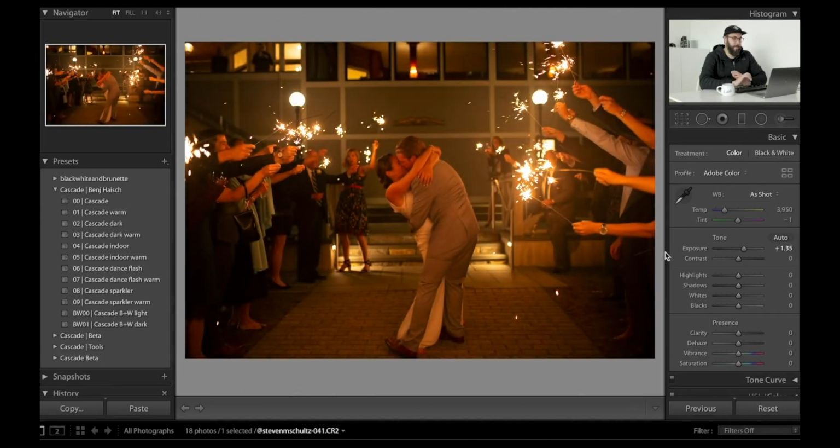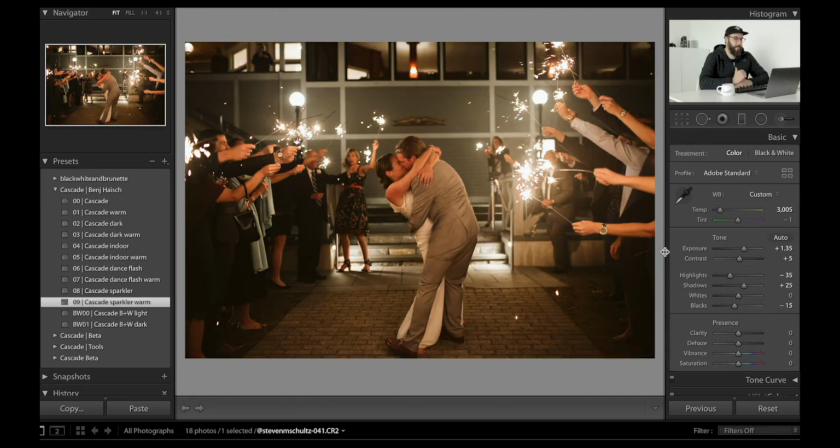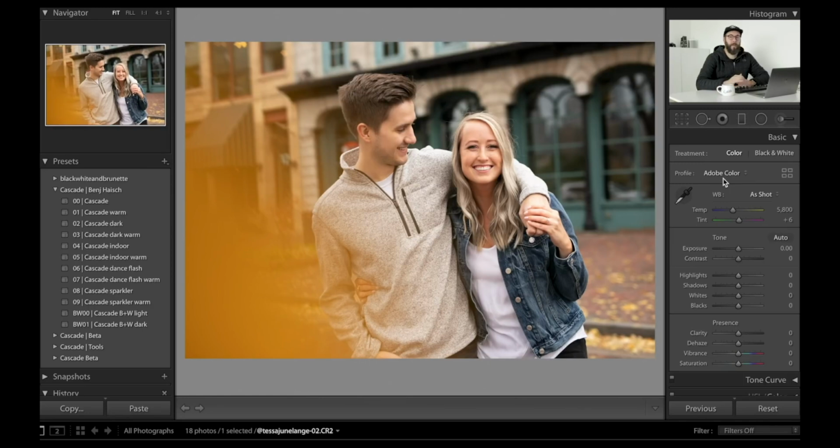And they're very flexible presets. There's a lot of sub sections that are built in. And if you walk through his tutorials, you can see how all of this works. He's really also focused on the skin tones, which I appreciate because I tend to really like to photograph people.